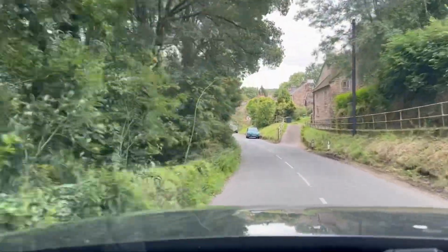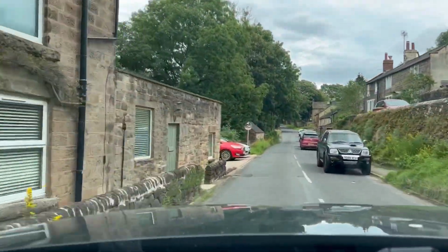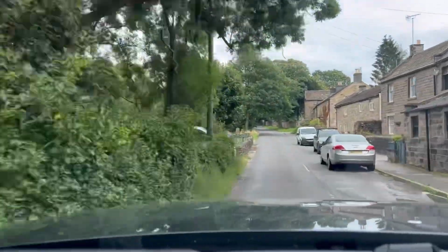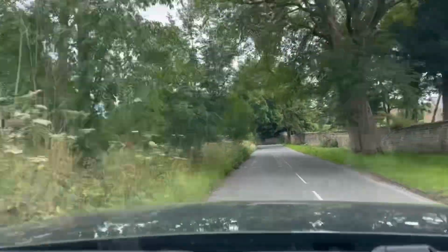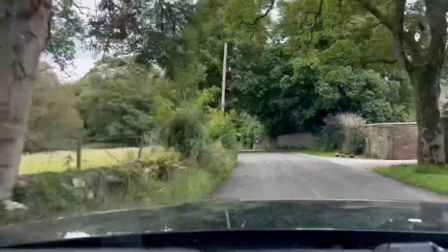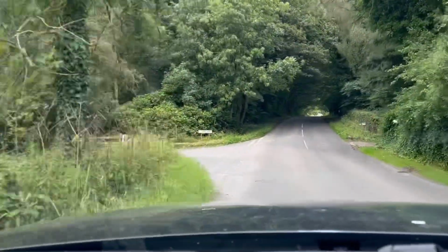Another voyage of discovery for us because we've never been round these roads before. No, it's a voyage of Range Rover. Voyage of the Black Beast. The Black Beast goes on another adventure. The Adventures of Rangy. Maybe that's what we should have called it. No, we can't call it that.